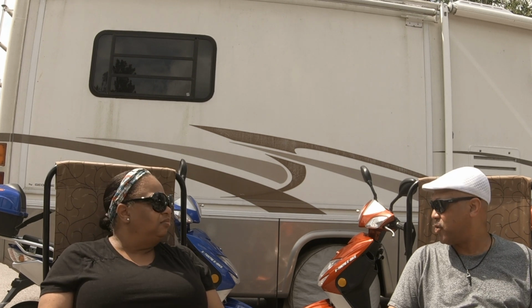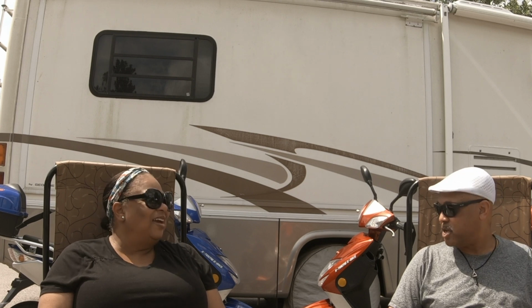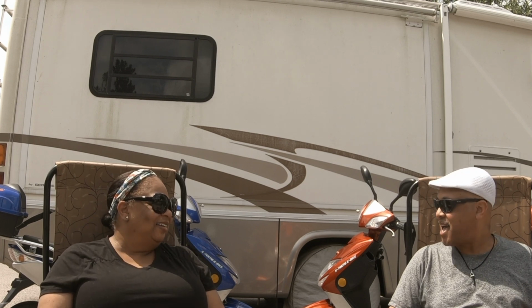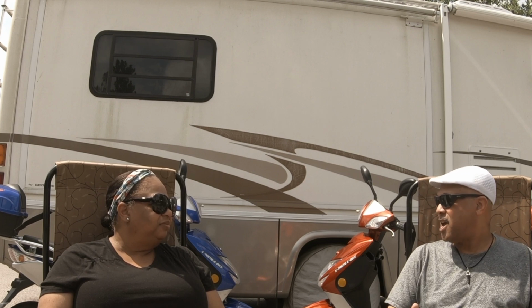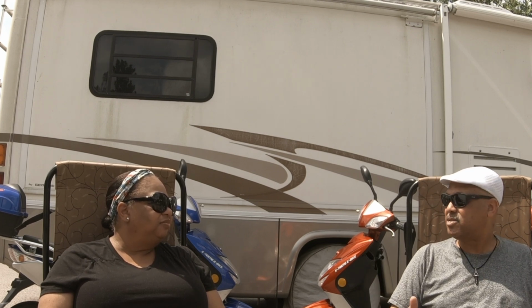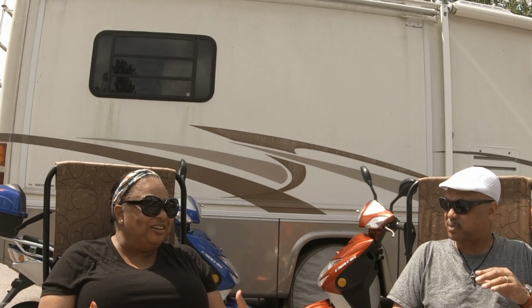You can ride it in the rain. Basically, you oil the tires. You oil the chain every now and again. Check your brakes. The brakes can be adjusted if they're a little bit loose. And that's pretty much it. And charging it. That's the only maintenance. There's really not much maintenance, not that I would do it anyway.